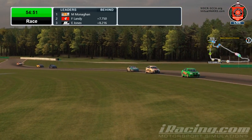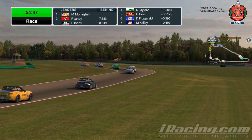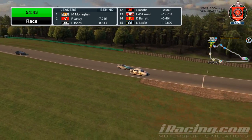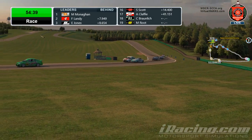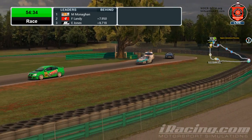David, our race leader, catching up to the Volkswagens. This is where it's going to get kind of interesting, folks. We have two different cars, different speeds. The Volkswagens should have a little bit more power than these Miatas, but they don't have the maneuverability. Oh, it's getting all mixed up now.